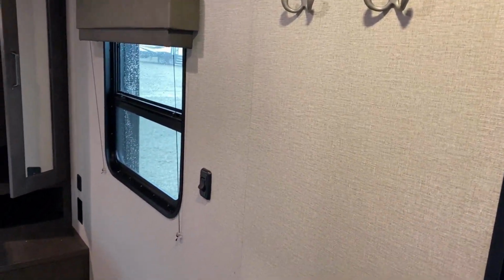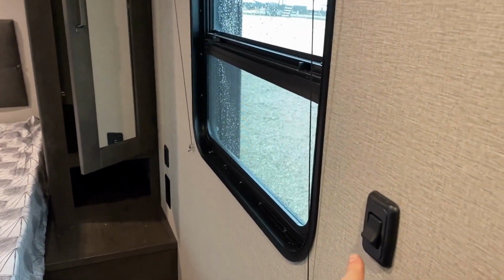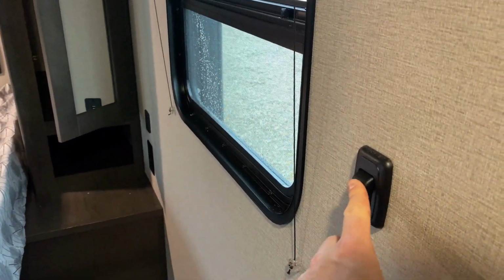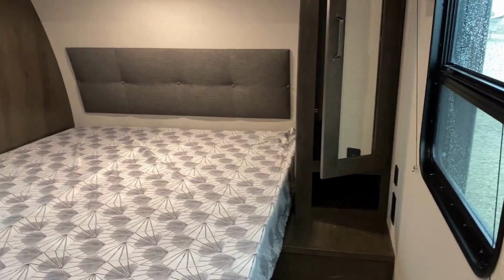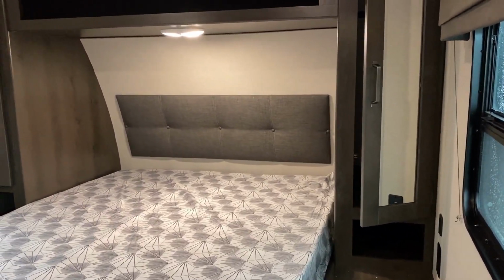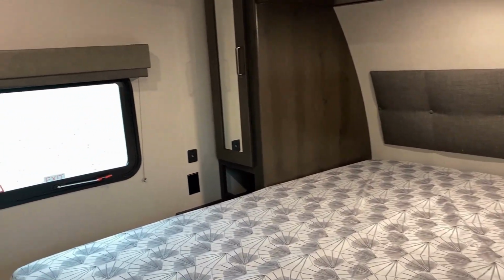Now, a couple little nice detail features here. We have a single switch for the overhead lights in here, which is nice. Now, the switch above the bed, you notice not all the lights went off. That you can reach from bed, so that's on its own separate thing. Household and USB outlets on both sides of the bed.